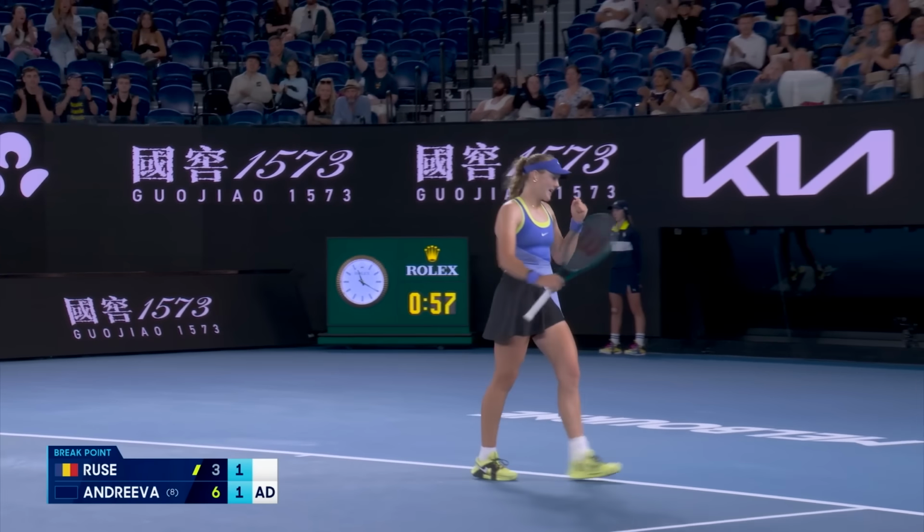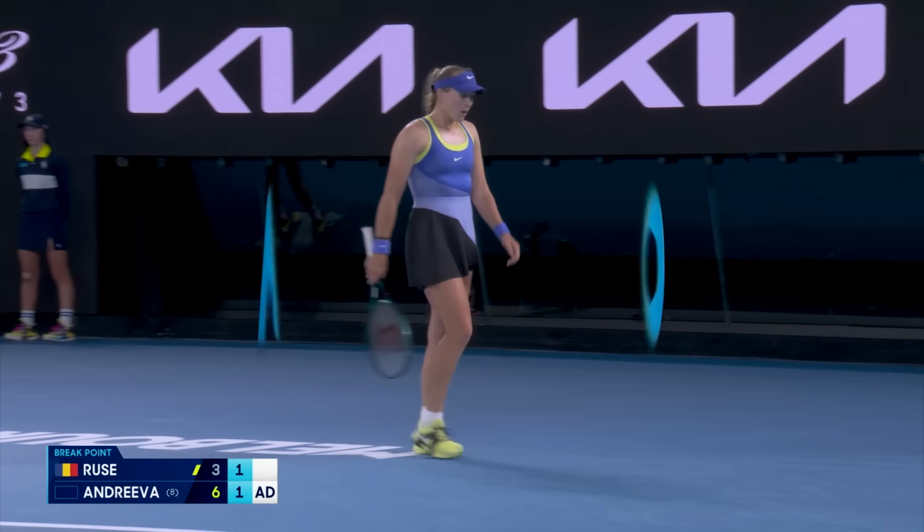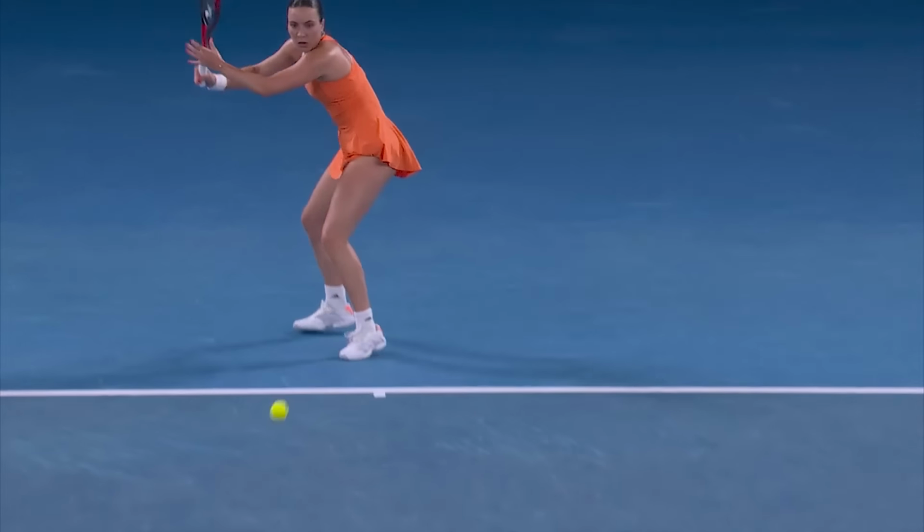What a passage of play from Mirra Andreeva. A 20-shot rally with the slice forehand pass. Advantage, Andreeva. Yeah, beautifully done, just showing off her defensive skills.